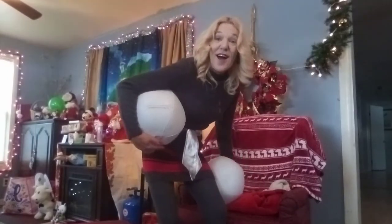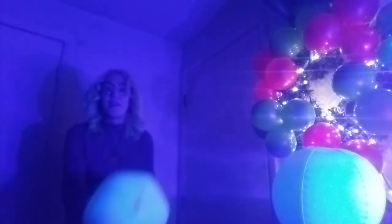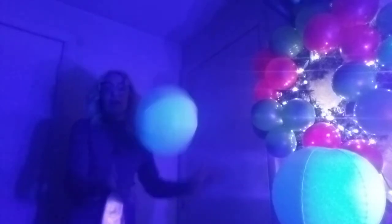Let's see if they glow. Here we are in a dark room with a fluorescent black light. See how our beach balls do. They really do glow in the dark, the parts that get charged up.